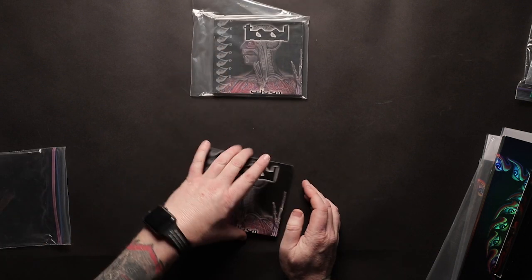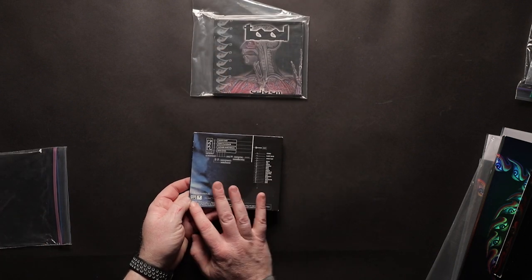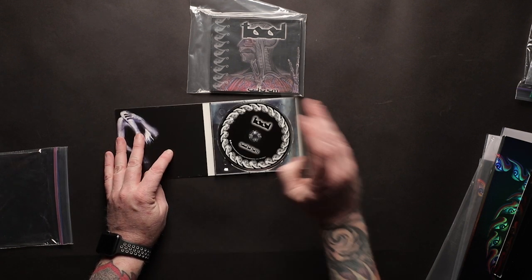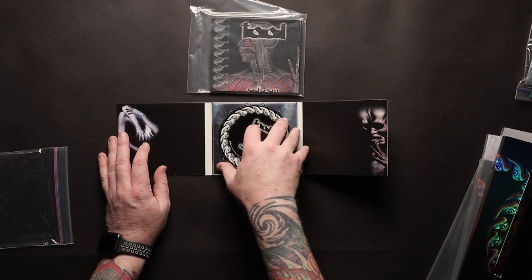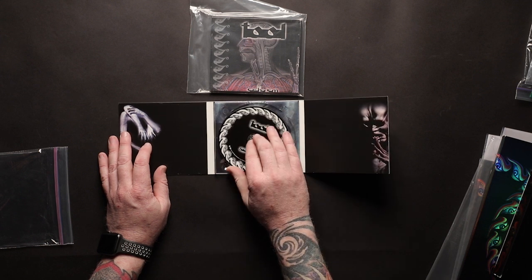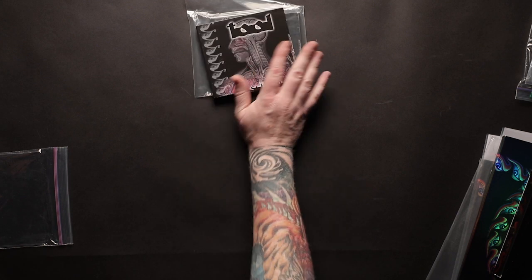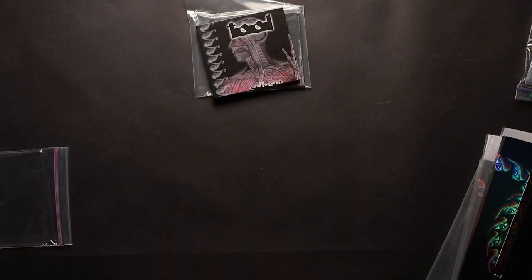This is a Schism single. You can still find these. This is promo only, for promotional use only, but kind of cool to get this. You can't really go in a store and buy this, but very cool to have. I get all these promo CDs. There's a lot of them. I know that some of them are harder to find than others.